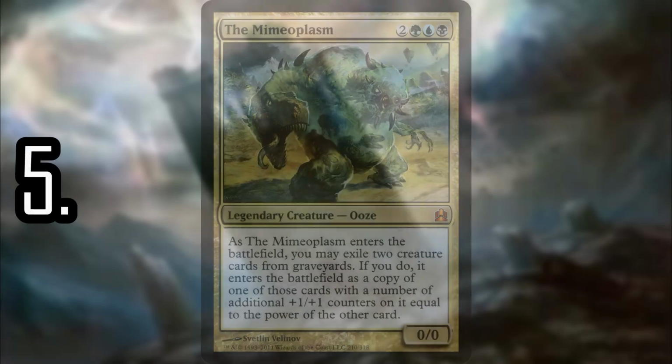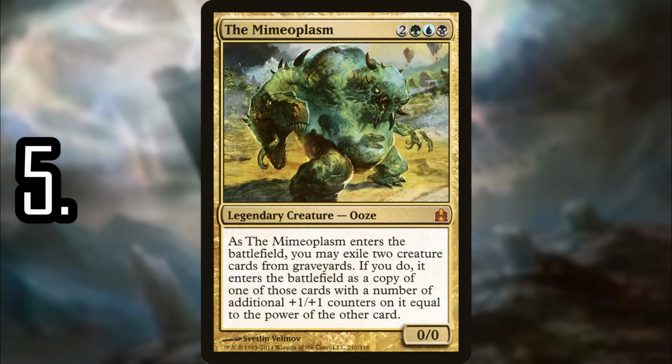Number 5 is the Mimeoplasm. I think the Mimeoplasm has aged well. The whole purpose of the deck is to focus on graveyards in general. It could be your own graveyard, it could be your opponent's graveyard. There's never going to be a shortage of powerful creatures. It seems like if it's a decent creature in Insult colors, you can expect to see it in every new set. It could be a creature with a good ability, maybe a hexproof creature. It could just be a good creature with large power and toughness. That way you get more +1/+1 counters on it.